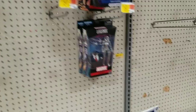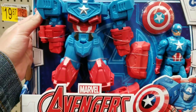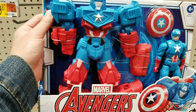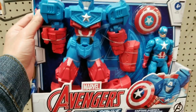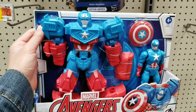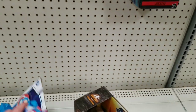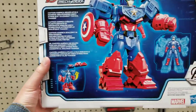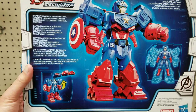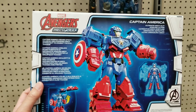And that's cleaned out. This Mech Strike, I've never seen a Mech Strike Captain America. That's pretty cool. It's like a mech suit. I like that. Imagine, this is like a kid's version, but imagine like a Marvel Legends class version of this. It would be hot. It would be so hot. Like a mech suit. That's actually pretty cool. It's a good concept. Yeah, if they could apply that to the Marvel Legends with that kind of detail, it would be a big hit.